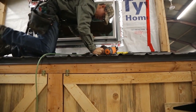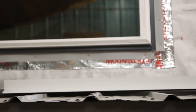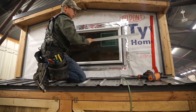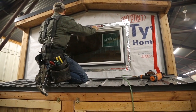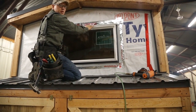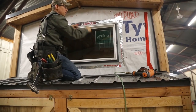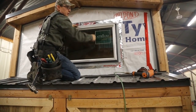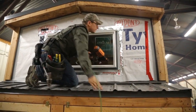The last piece of this, now that we got it all trimmed out, we're ready to go. The last piece is a drip edge, and this allows the water to come down the siding, hit the top of this drip edge, and drip out and go down this way, not down your window. So that's the last piece. Let's put it on, and then we're ready for siding.